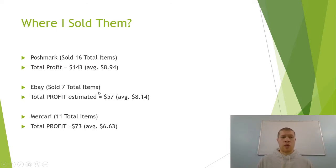eBay, 70 of the items sold for a total profit estimated. I always say estimated because there are those shipping fees that you get hit with later on in the month. For whatever reason, eBay does it 2 different ways. They charge you for the actual listing fees and the fees to sell it. And then later on, they send you a bill, even though it's not very much money, for the actual shipping fees, because I believe you pay 10% on shipping fees on eBay.